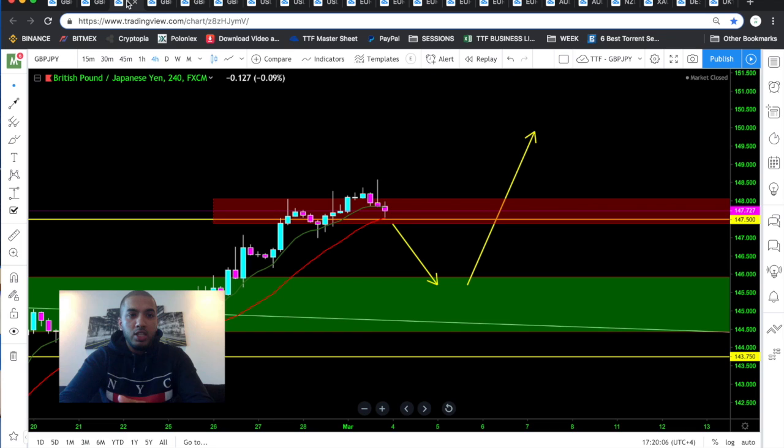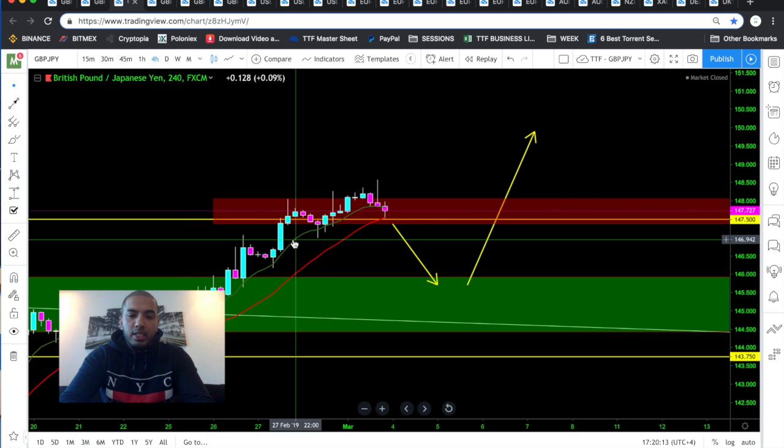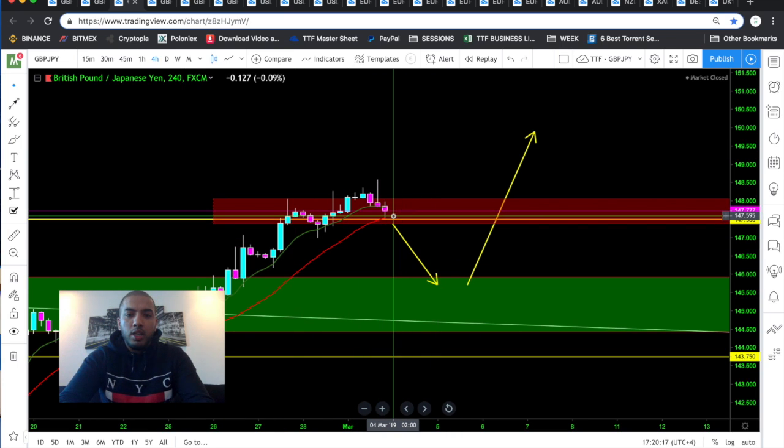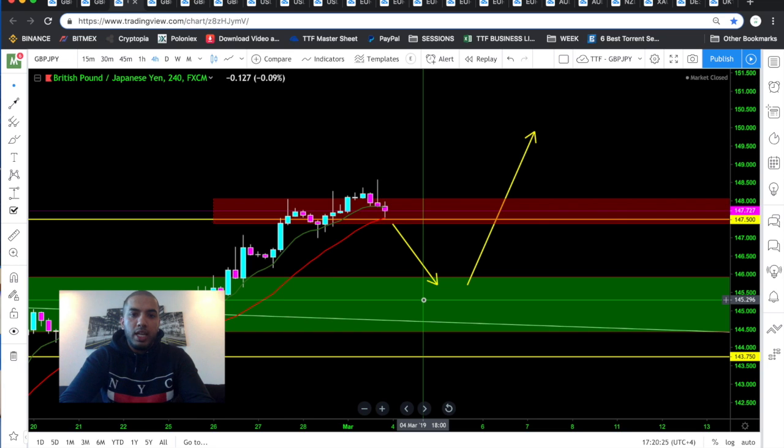Now GBP JPY, we're looking for a long on this market, just to get a slight retracement into our demand zone. We may actually have the possibility of entering an intraday position to be able to go towards our demand zone as well on this pair, but ultimately we'll be bullish on this pair and look for the next leg up to the upside.